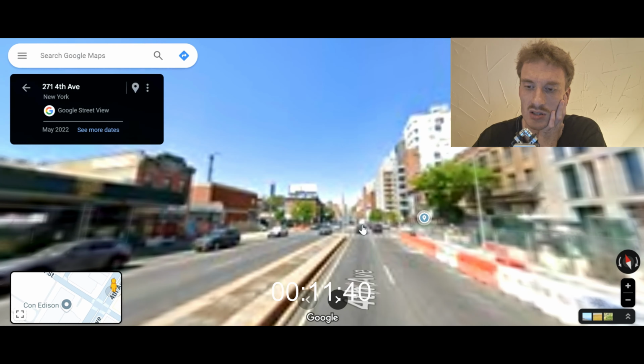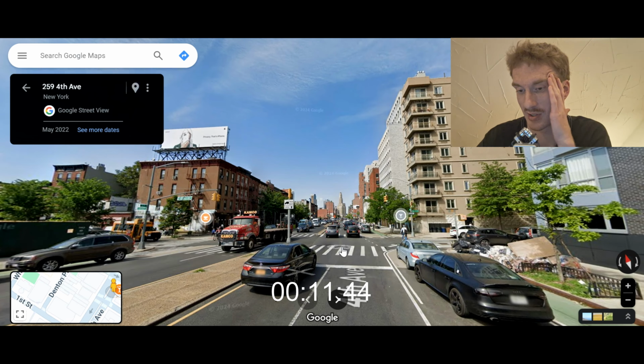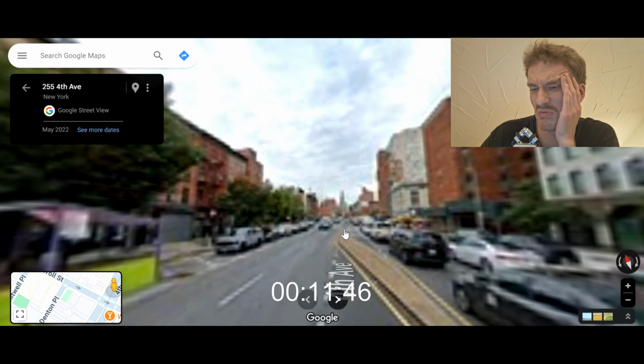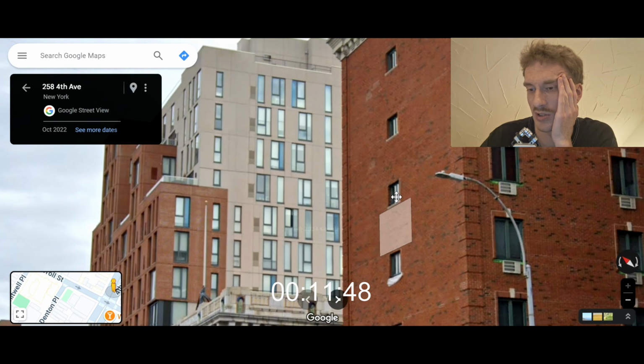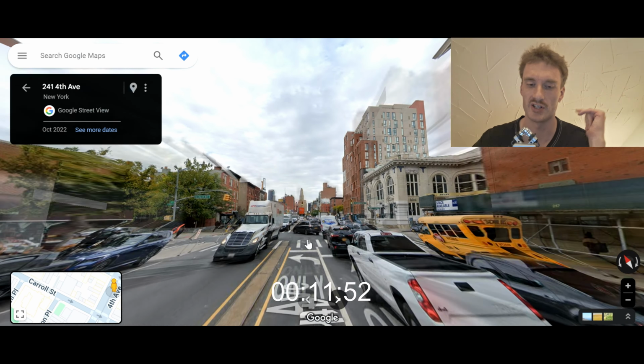Kind of modern tourist house. I like these old brick buildings a lot. A very New Yorker, not very British, but also British material in New York style. I think that's fair to say.